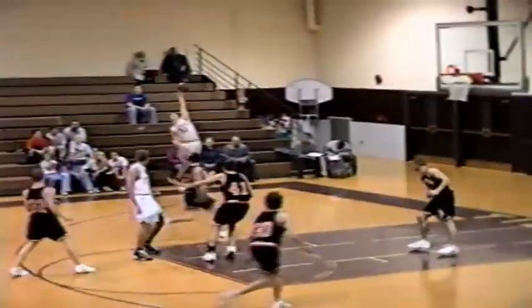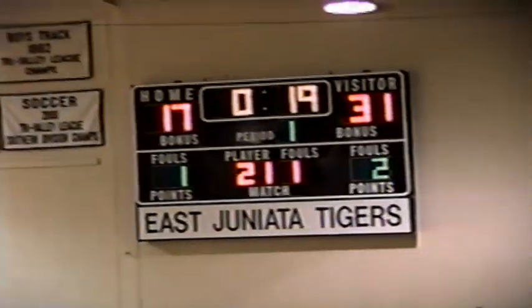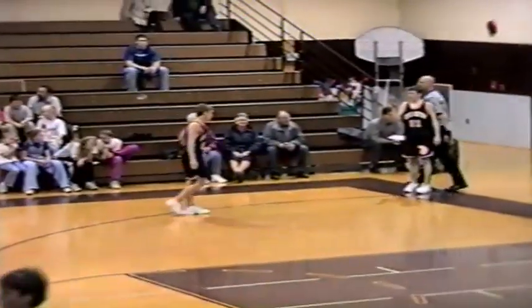35 seconds remaining. Ball tapped away. Up here for Dietrich. Dietrich for 2. It is good. A good steal and a good bucket by Chad Dietrich. It's 31-17. I know the Trojans haven't had a quarter like this year. I'm sure of that. Even up at West Snyder. With 19 seconds left, they're going to get the ball back. And UD will inbound the ball.